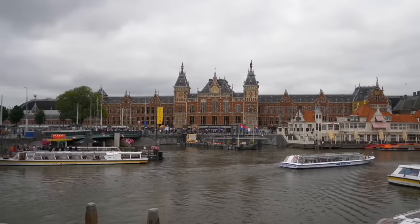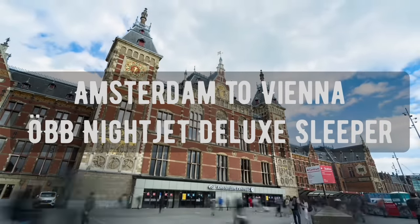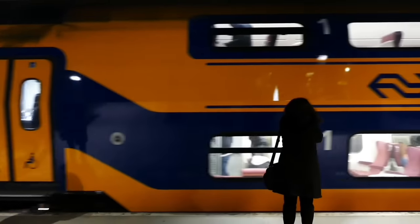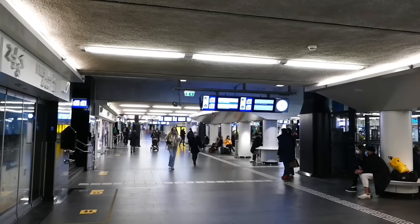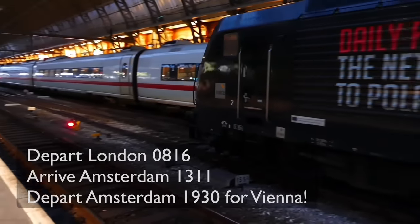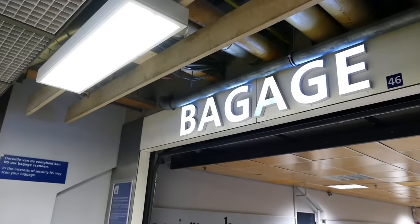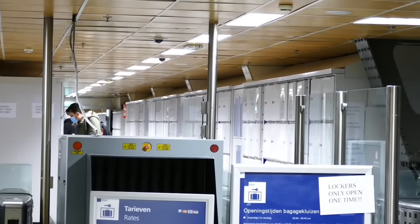Today, I'm checking out the Amsterdam to Vienna route, which started service during the pandemic in 2021. Amsterdam Centraal is one of Europe's great inspirational railway terminals. And what's super exciting these days is you can now get from London to Vienna in luxury by train in less than 24 hours. I arrived at lunchtime and dropped my bags here, went into the city centre and came back shortly before departure.